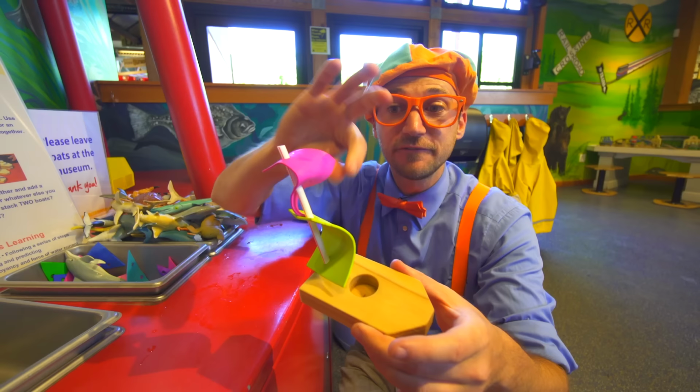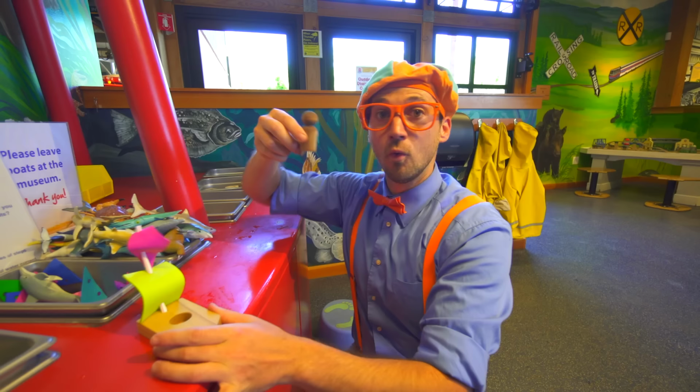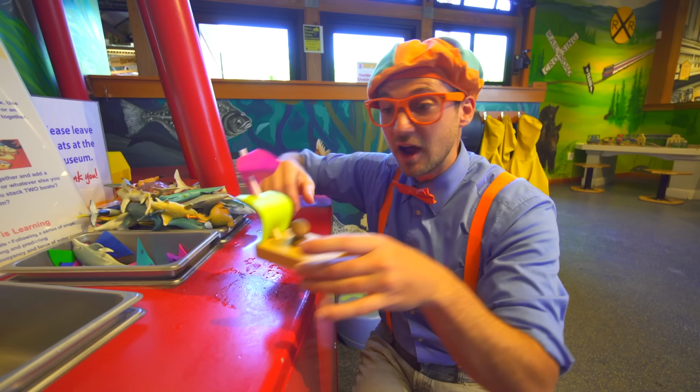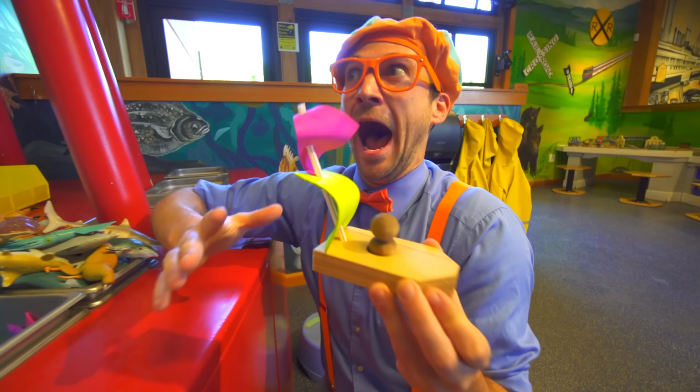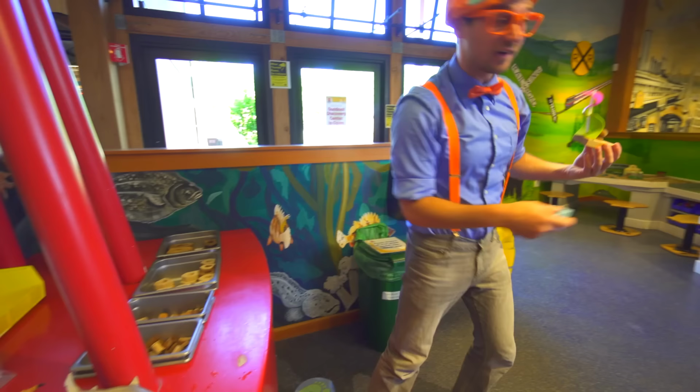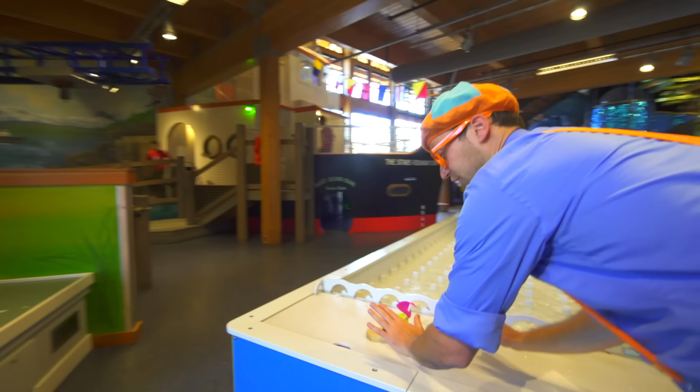What a beautiful boat. But wait a second. We need a person inside. Do you want this one or this one? Let's do this one. How does that look? It's so boatiful. That's funny. Okay, and then let's take a giant squid. Now let's come over here and put the boat in the giant squid right here.